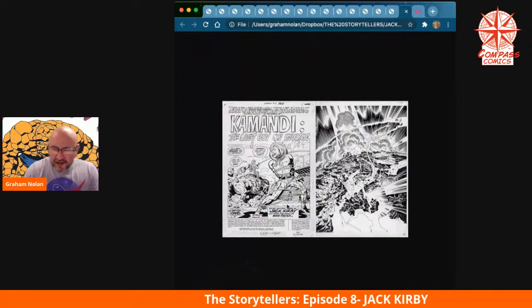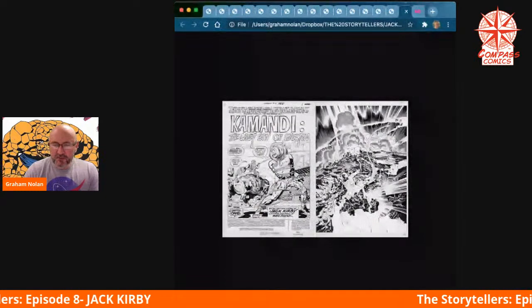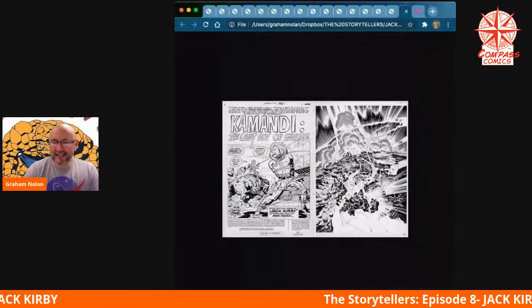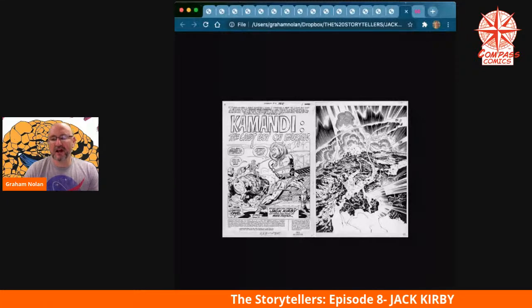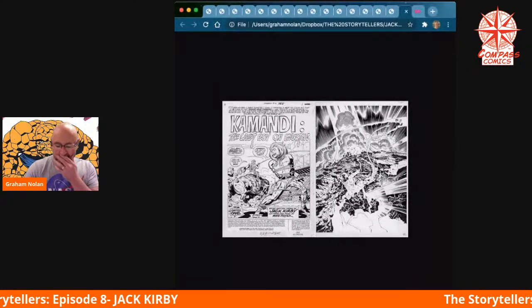Here's another one. I wish I could find a larger shot of this explosion, but this was just so awesome. Drawing these explosions is not easy, and making them not look like just stock footage. This looks like nothing I've ever seen before. It's so great.